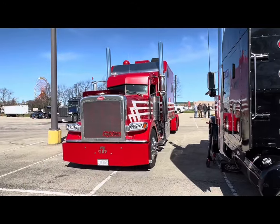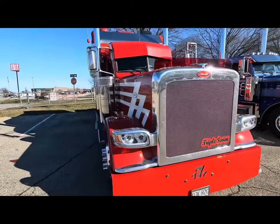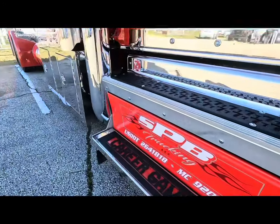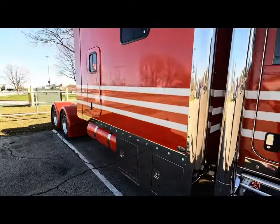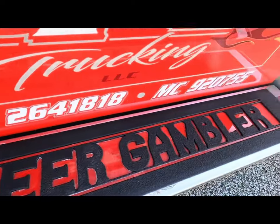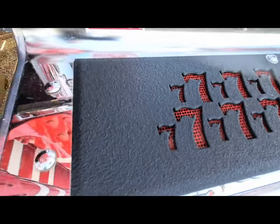Here's the SPD trucks. This is 777. This is a magnificent truck. Working trucks to surprise a lot of people. Both of the SPD trucks at the Mid-America Truck Show are both working trucks in the flatbed sector. Great people, fantastic equipment. These trucks are just amazing for working trucks and the condition they're in. This is the 777 Career Gambler logo truck, as you can see here. A lot of detail. This is such a beautiful truck.